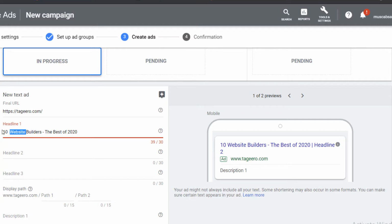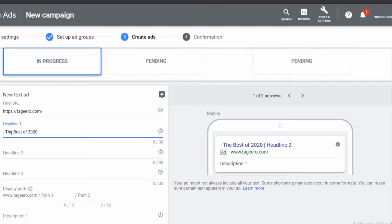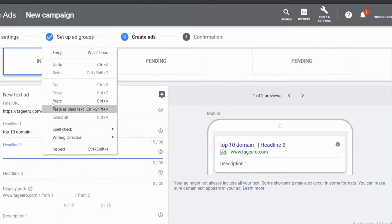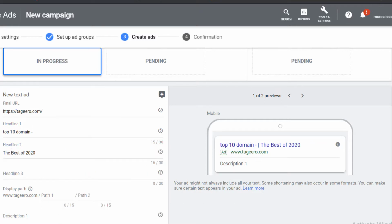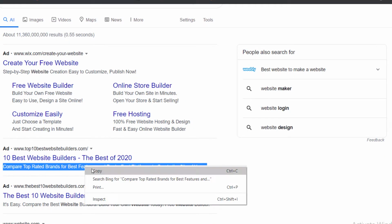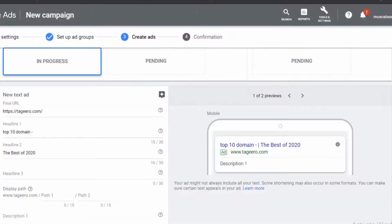Basically we are not selling any website, so we're just gonna say best domains, top 10 domain. All right, and then we're gonna take this down. This is what I have to do. I'm just gonna copy this one from here, but you don't have to do it. I'm just doing it for the sake of time.